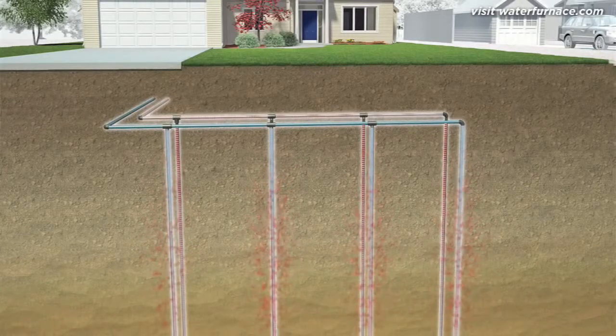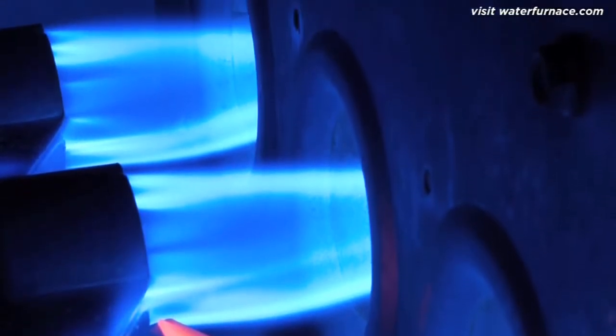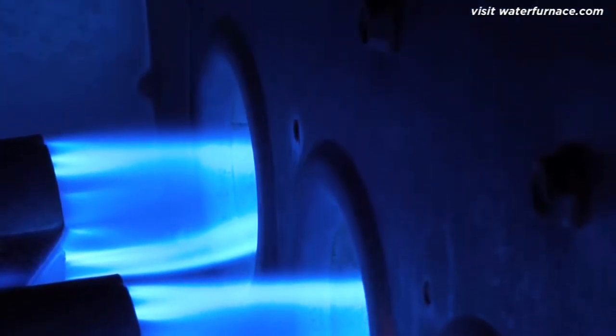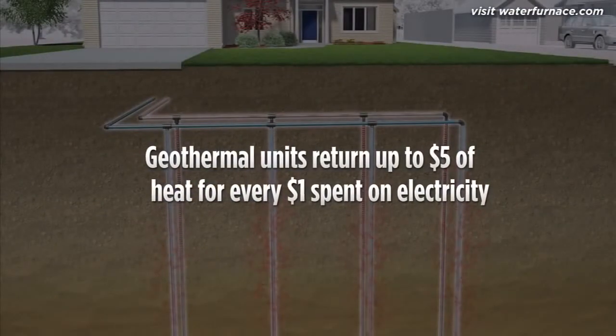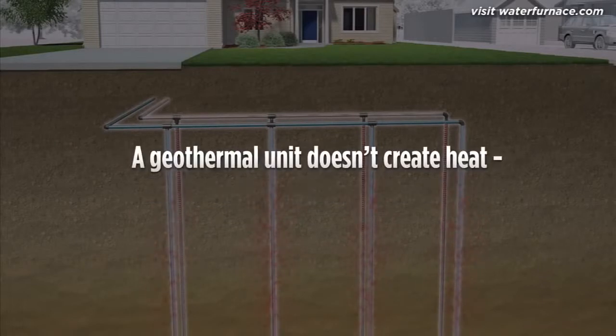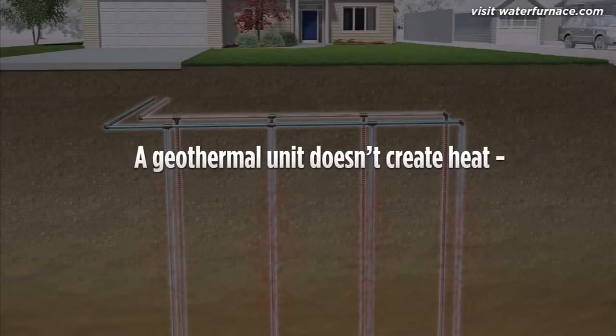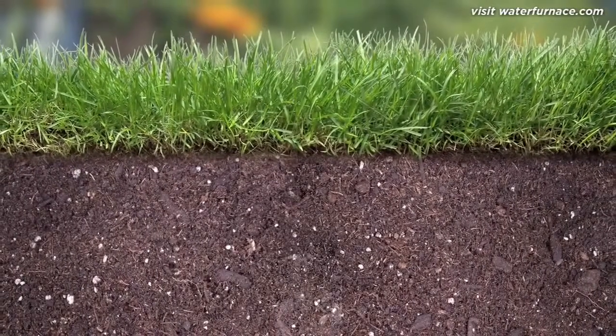And, unlike a traditional furnace which returns less than 96 cents of heat for each dollar spent burning expensive, polluting fossil fuel, a geothermal heat pump returns up to $5 of heat for each dollar spent on electricity. That's because, unlike a furnace, a geothermal heat pump doesn't create heat through combustion. It simply collects and moves it. Now that you know the benefits of using the Earth, let's look at how it's accomplished.